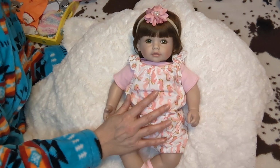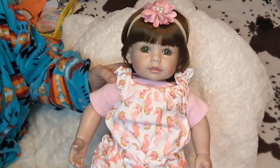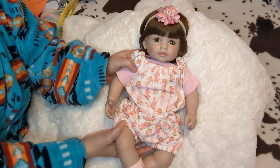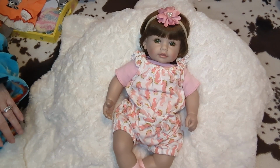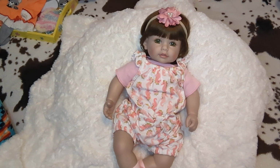But as you can see, this little girl is not. Her beautiful big green eyes are wide open. Doesn't she have the most beautiful green eyes? That is one of the main reasons that I got this doll in my collection, which I will talk about in just a moment.